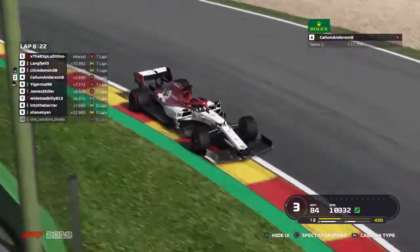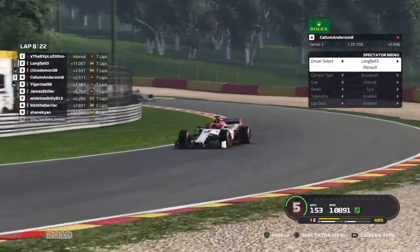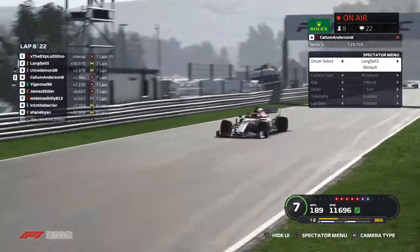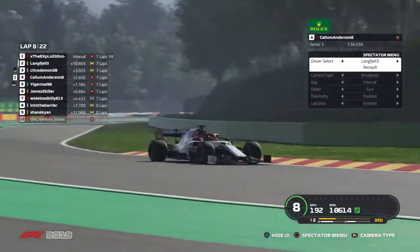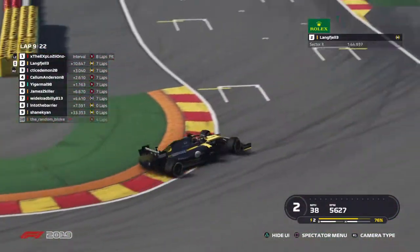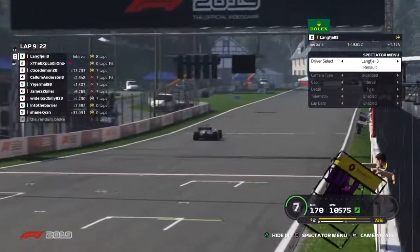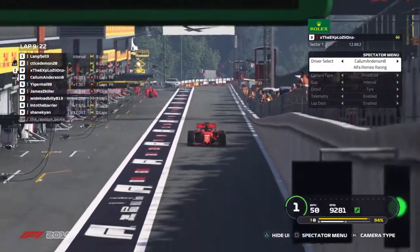Oh, and we can see that Callum is pulling a little away from Yigamal now. We can also see that Shane and Michael have both pitted over to the medium tire. And right now, it looks like Longfield might be the quickest driver on track, as Tim, well, Tim has actually gone into the pit for medium tires. He's on his way out of the pit now.